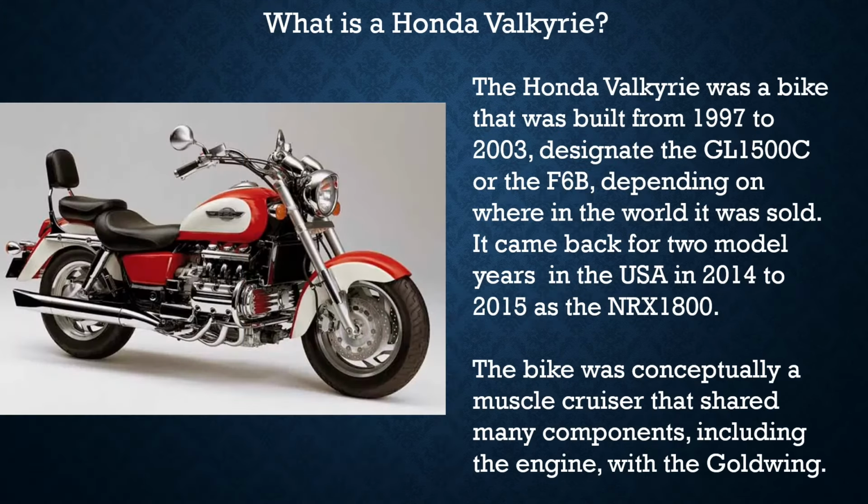Now, the Honda Valkyrie popped on the scene in 1997 and ran to 2003. Its designation, depending on where in the world you were purchasing it, was either a GL1500C or F6B. It came back after a little hiatus in 2014 and hung around in 2015. A variant of it, which we'll talk about as well, called the NRX1800, shared that designation. The bike was conceptually a muscle cruiser, but it shared many, many components with the Goldwing, including the engine.